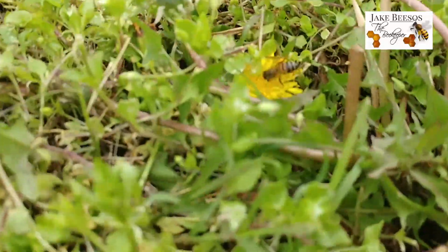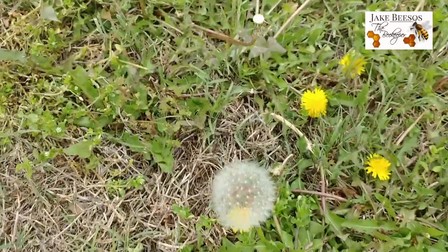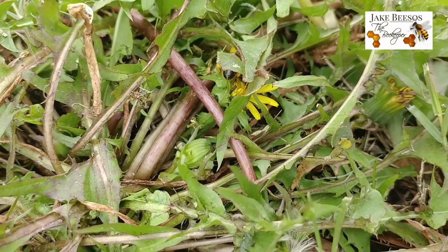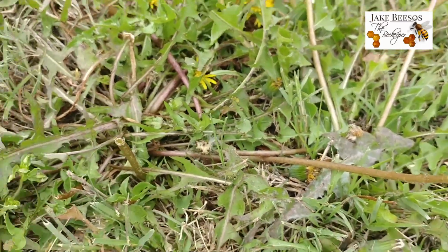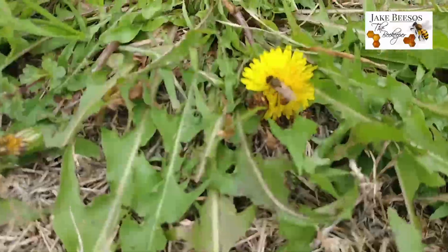Nebby's trying to hide. It's camera shy, but oh wow, did you see that? It had a face full of pollen. Yep, second wave of dandelions.